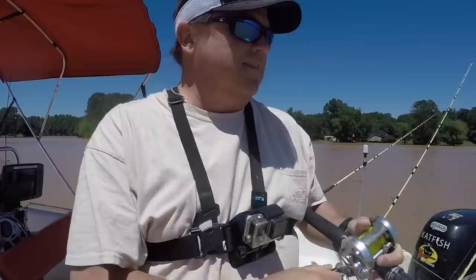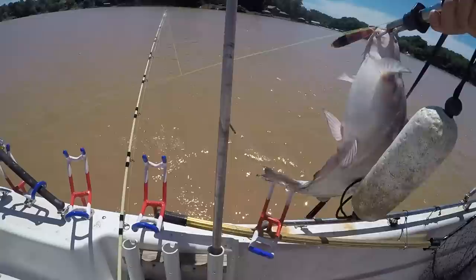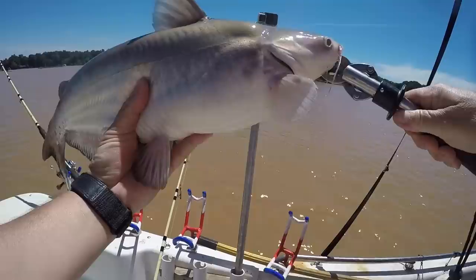Hooked up again. Good fish. Kabam! Smoking them, boys. Smoking them. Yep, that is the police boat. There's the fish, by the way. Little blue. Little leader. Let's get back.